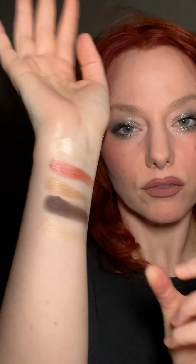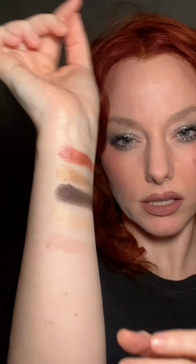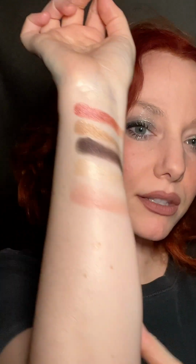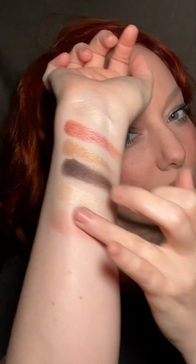Shade 5. Shade 6. Had a little bit of difficulty with shade 6. This feels really dry, like it's not even picking up, so I'm gonna try that again. Again, this is shade 6, and I think there might be something wrong with this particular shade. It feels very dry and hard. Like it's very close to my skin tone, but that is stunning. If I can get it to work, and when I get it to work, wow.